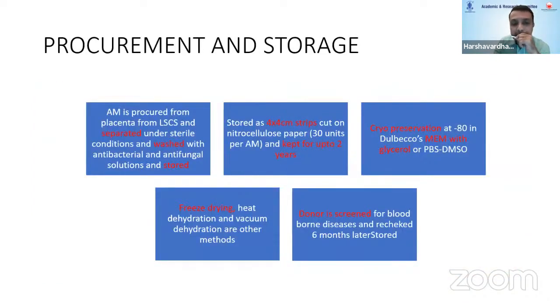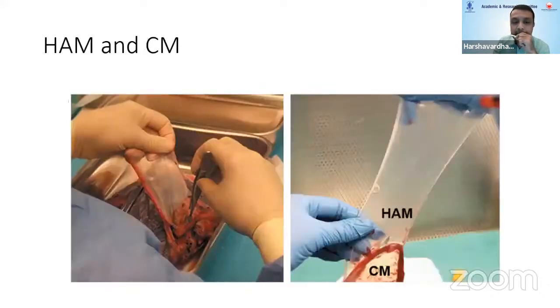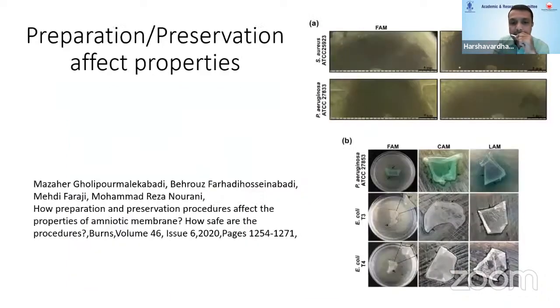It is procured by separation from the chorion, placed on nitrocellulose paper, and cut into 4 by 4 centimeter strips. Each amnion can give about 30 strips. It is then preserved in modified Eagle's medium with glycerol and stored at -80 degrees by cryopreservation. There are other techniques of preparation and preservation like freeze drying and heat drying, and the donor is screened for blood-borne diseases. This is how we separate the amnion from the chorion before it is cut into pieces.